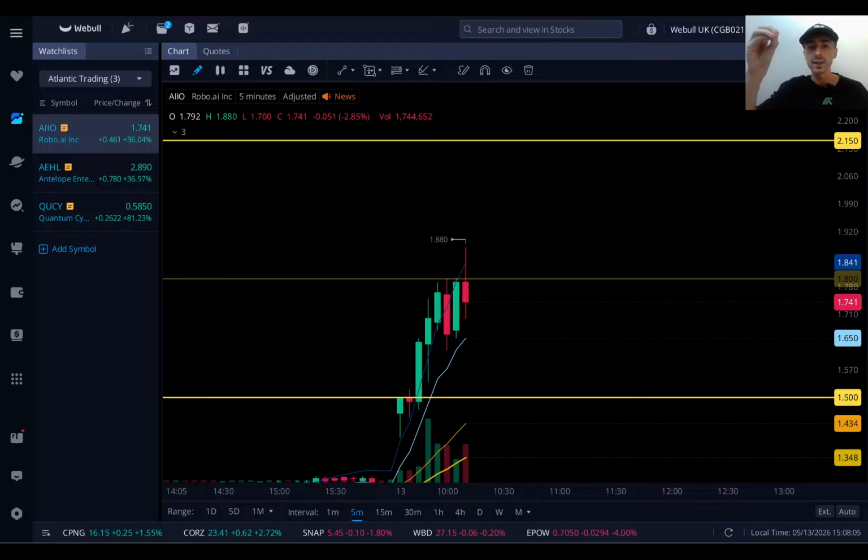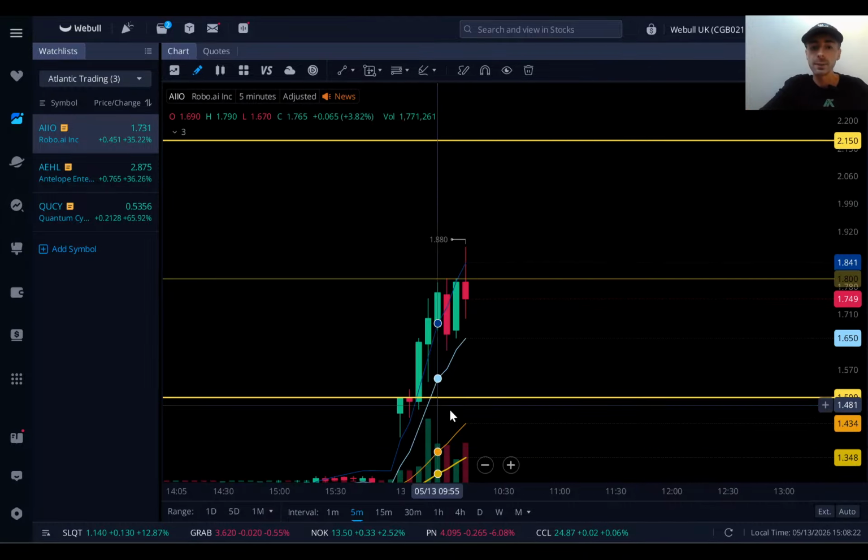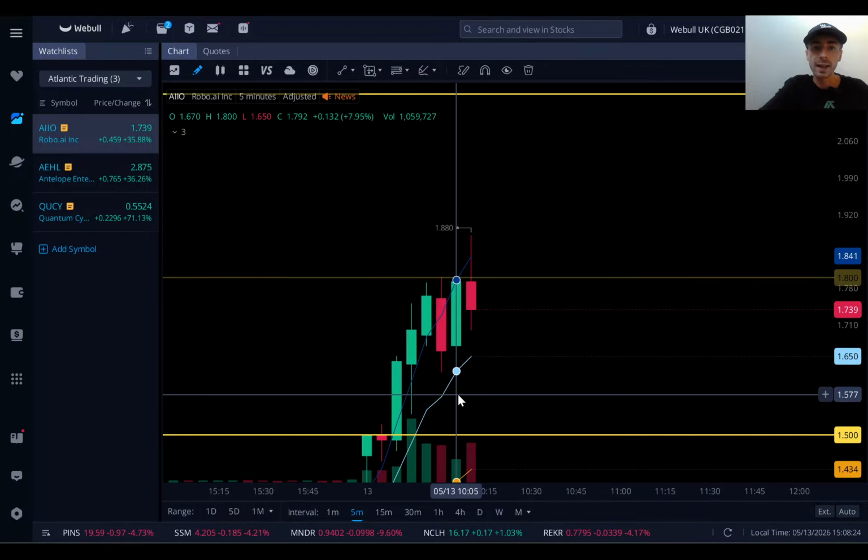So let's go through my watch list, what is on it, and how we're going to trade these stocks and what is next for these stocks for today. I'm going to start on the 5-minute time frame looking for potential day trades, and then we're going to look on the 4-hour time frame to see what we need to hold these stocks potentially overnight. And then we're also going to look on the daily time frame for some potential swing trade entries on these stocks. Starting here with AIIO.